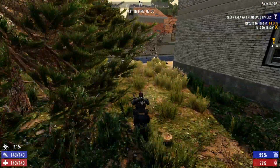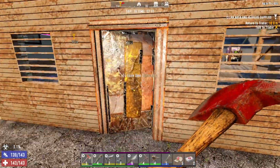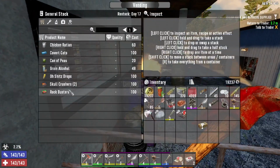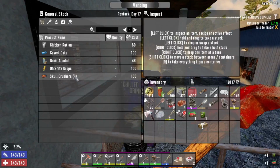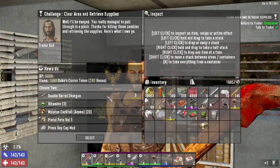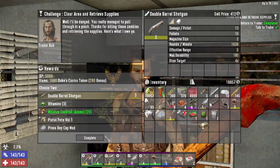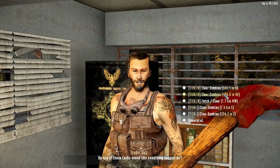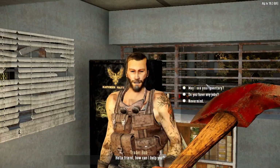Get another quest from him. Has the vending machine restocked? Here's some more Rockbuster candy. Can of peas. Here you go, friend. Whatever you need. Molotov cocktails. Double barrel shotgun, huh? Do you have any jobs? Ooh, a tier 4 quest. Nah, let's do the clear zombie one. You think you can hit? You the man. Thank you.